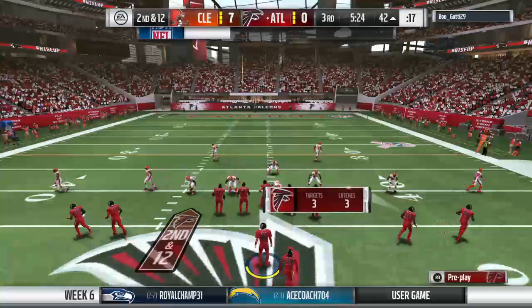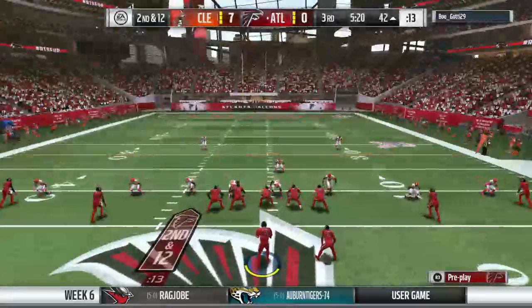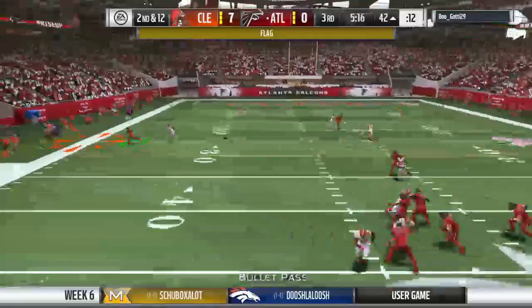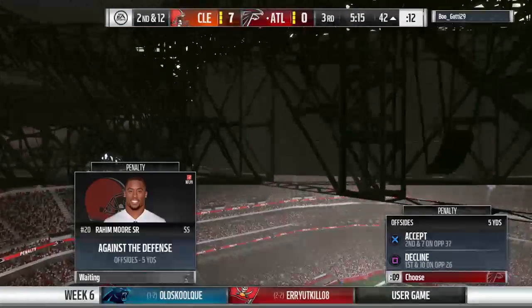It's 2nd and 12. They'll put 2 receivers left, 2 to the right. Let's go. Green, 39. Well, we looked at each other right when he flinched. We knew that flag was coming. Yeah, offsides, easy call, mark off the 5, and keep it moving.